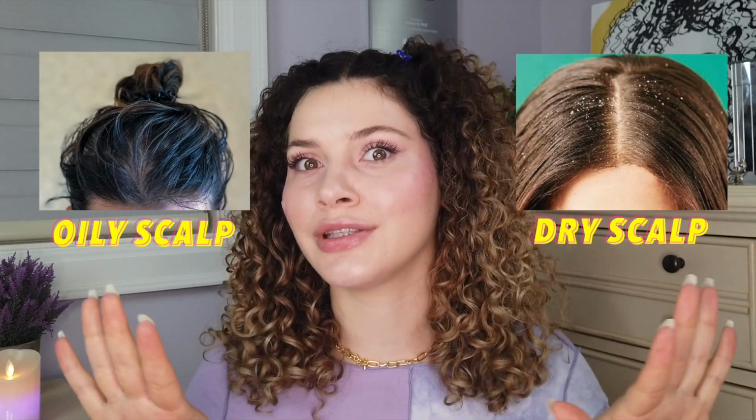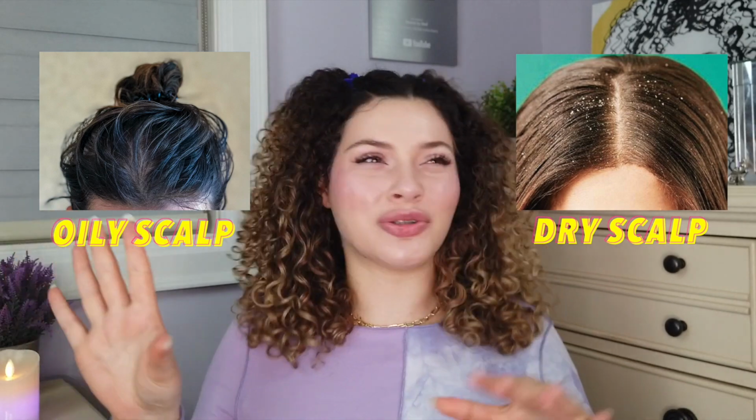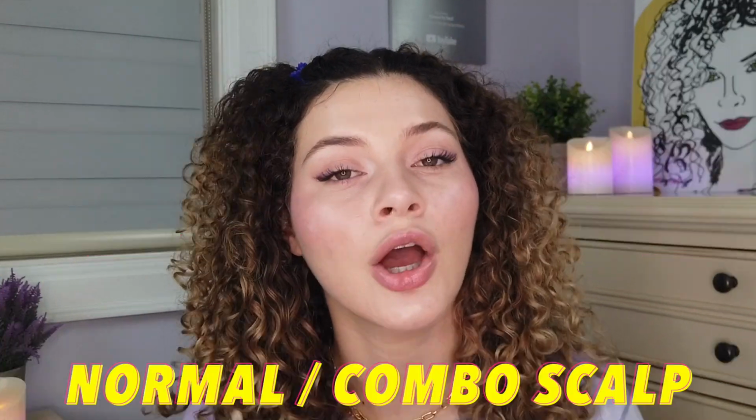So those are two very different extremes, and if you feel like you're somewhere in the middle, you've got characteristics of both, well, that's perfectly normal too. In fact, you probably have a normal scalp that can sometimes become more dry and it can sometimes produce more oils. Your scalp needs can change, and that's why it's really important to make sure that you're treating your scalp accordingly for each and every wash day. Now on that note, on to our next very important question.